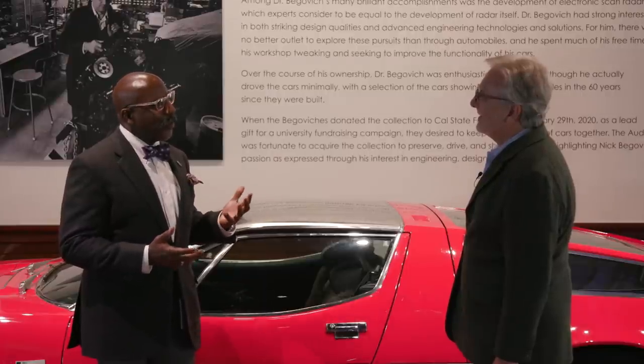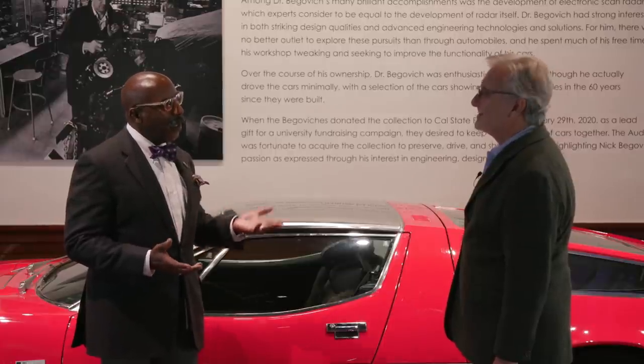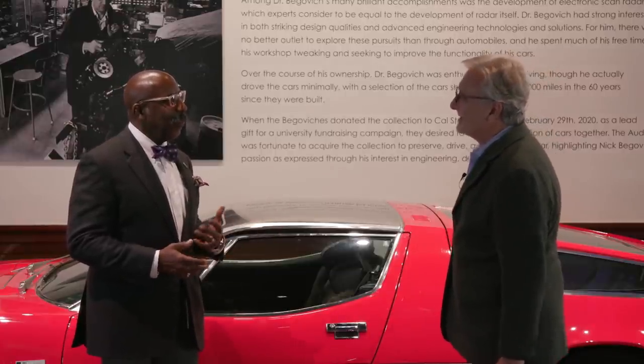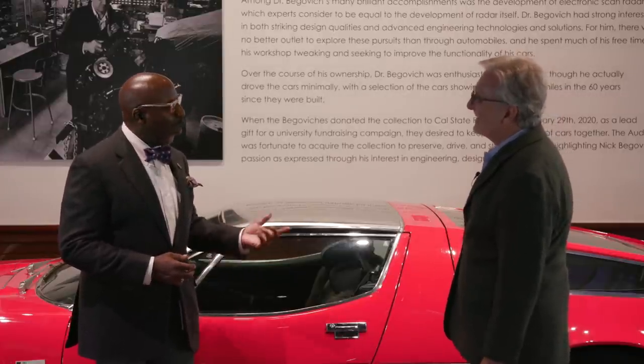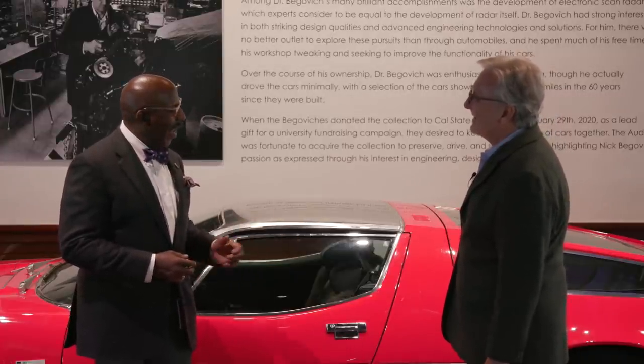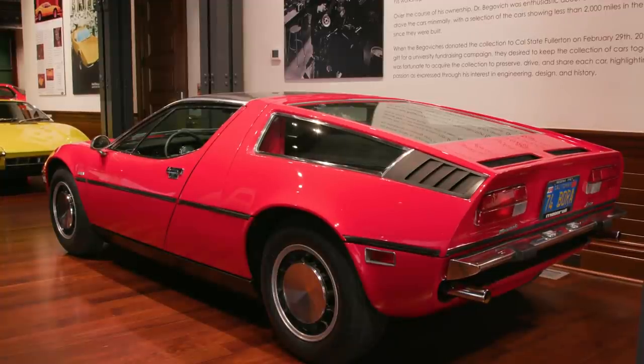It sort of seems that a guy like Nick Begovich would have bought a Citroën SM, but you also mentioned the fact that, you know, he's not really a GT guy, he's more of a sports car guy. This is it. This is the one. This is more hardcore than an SM would have been. And I think this is one of the coolest cars of the period. When they were brand new, I absolutely love these cars.